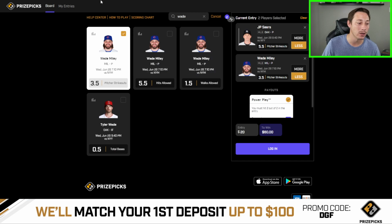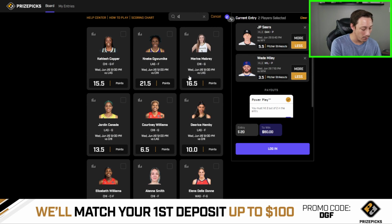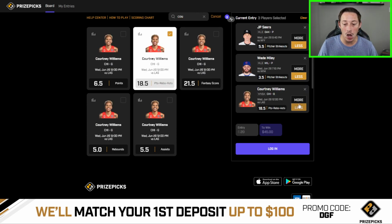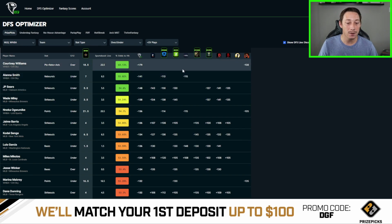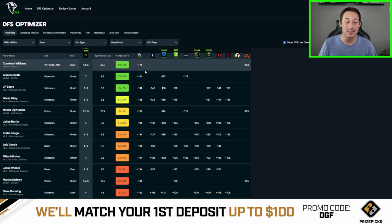Now let's go ahead and hop over to WNBA and get to the fun action here. So the very top one is going to be Courtney Williams over 18.5 PRA. When we compare this line to BetNow, they got it -108 at 20.5 PRA. So we're getting 2 PRA difference over here on PrizePicks as opposed to the sportsbook that we have a line for currently, which is BetNow, at -108. So right around the even odds for 20.5. So a 2-point discrepancy is huge for PRA, giving us a 60.13 fair odds percent to hit. So a really strong play in this slip.